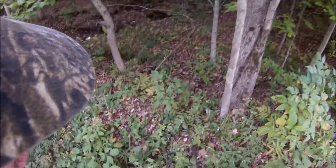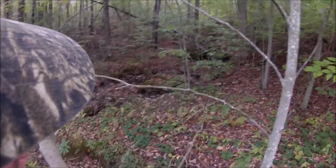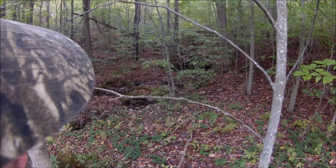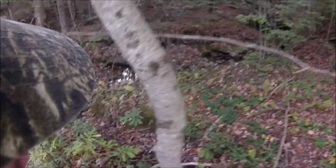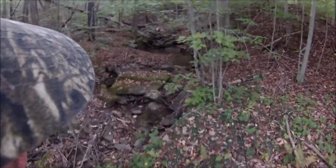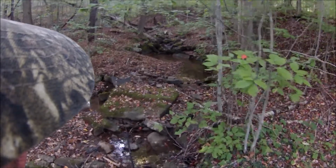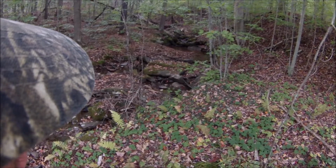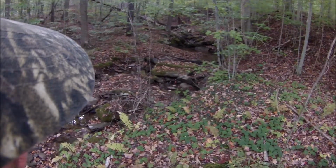Today we are once again going to do some native brook trout fishing, exploring some new streams. This isn't even the stream I was planning to fish. I have no idea what creek this is. I just happened to see it along the road here, and it looks like there's some decent pools in here. So again, this is a stream I haven't been to, and I couldn't even tell you the name if I wanted to because I have no idea what creek this is. We are in Allegany State Park, I can tell you that much. And I'm just going to fish these pools here right close to the road and see what we can catch.